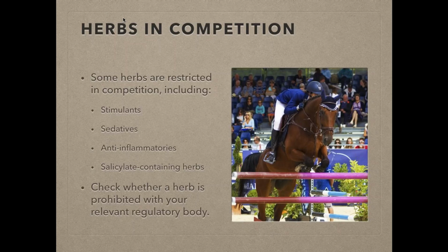Salicylates are converted into salicylic acid in the body, which is the active ingredient in aspirin. So if you were to do a drug test, it would read in the same way as a horse would have been given an aspirin equivalent. If you want to know for certain whether a herb is prohibited in your horse sport, you actually need to check with your sporting regulator.